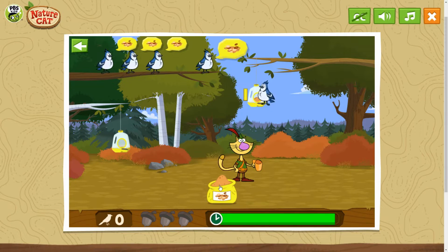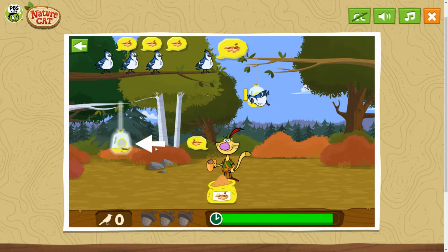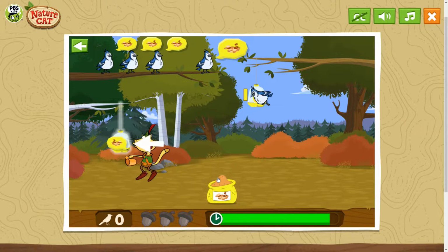First, oh yeah! Now, look, here comes our first bird. While a bird is feeding at this feeder, you can fill this feeder with seeds to feed more of our fine feathered friends. First, we must get, oh yeah! Now tap the feeder to help him fill it.